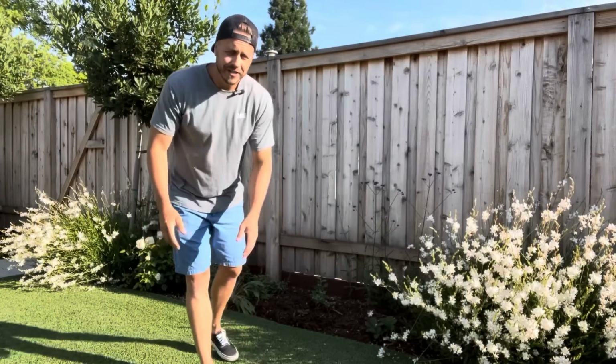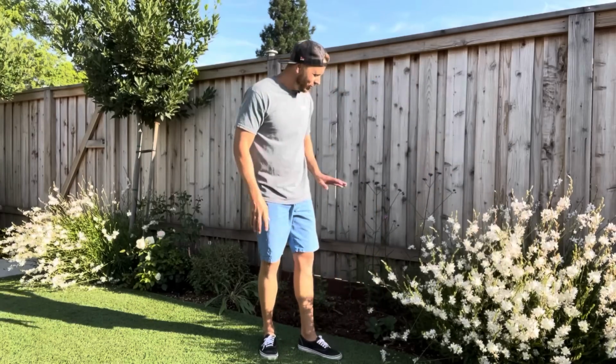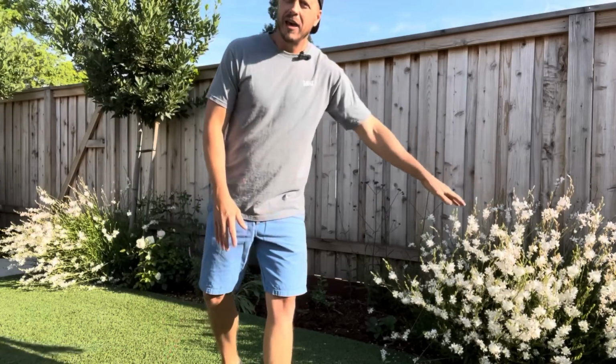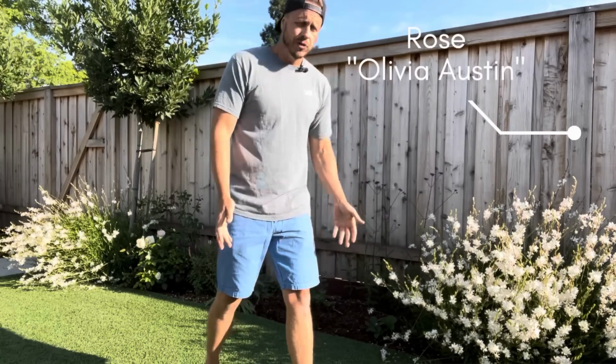All right, so as I mentioned, this is a work in progress, but again, look at these Gaura plants. They're absolutely huge. They're really pretty though. Like when the wind comes in, they sway in the wind. Between them, I have another rose that I just planted not even 2 months ago, like 1 month ago. It's called Olivia Austin.